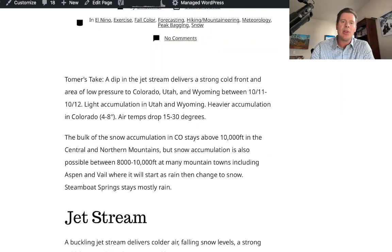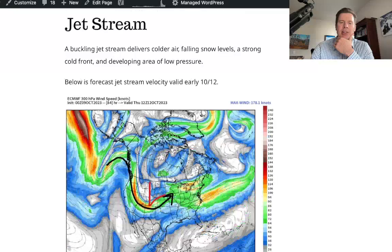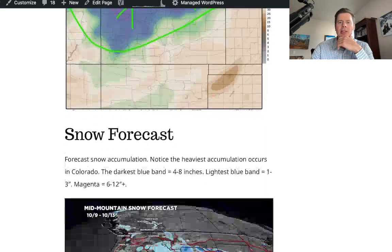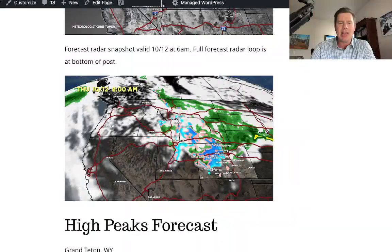So I always do some sort of an abstract or a bit of a discussion as to what I think is going to happen. I look at the jet stream, almost every update. That's one of the keys. I look at moisture. We'll take a closer look at these in just a minute. I have a snow forecast, and as the season progresses, these maps will get more detailed. This is really an overview period right now with this first cold front, but you can kind of see what's going on there. And then I do a snapshot.